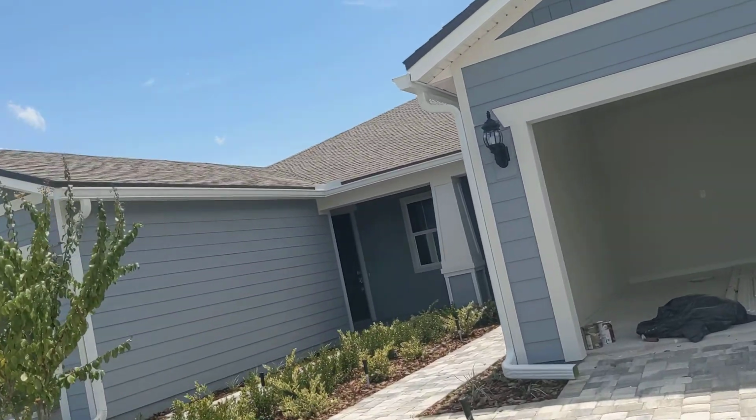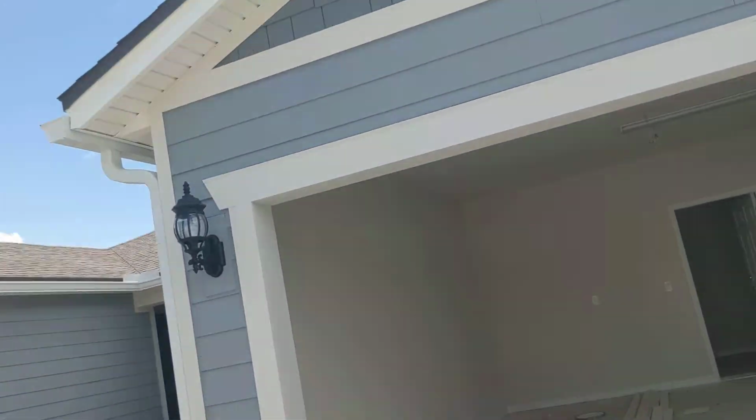And sure enough, we got a door open. We're trying to cool off the whole community with this little AC unit. That's not what we want. So there's a little walk around, see how the community's going.